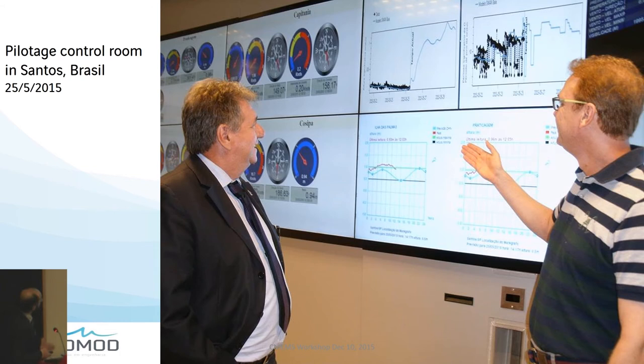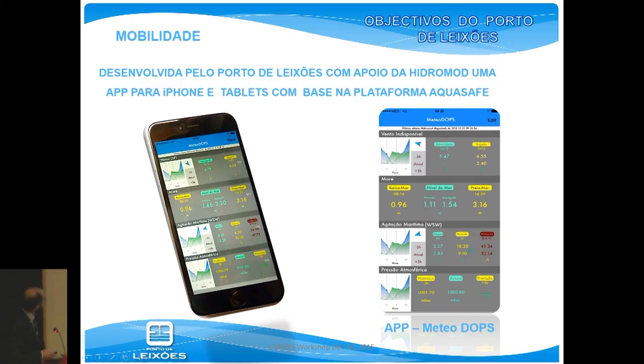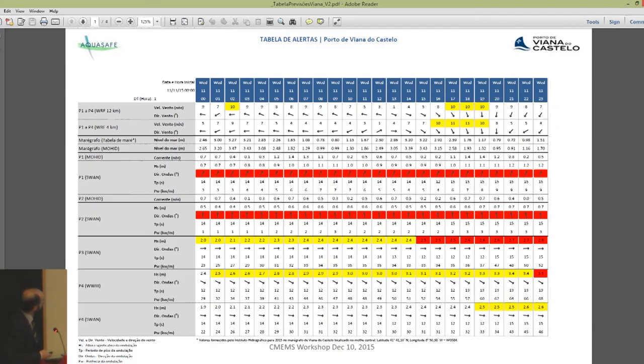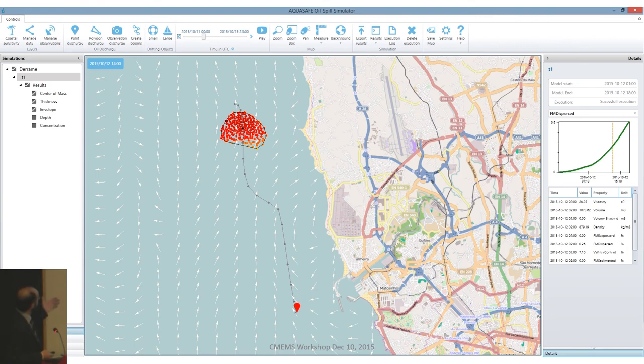So this is how this is used. In this case, in centers, in the pilotage control room in Leixões, in cell phones, I will talk a bit about this in the next presentation, which I think I have to do. In web pages, the previous was the Port of Leixões, this is the Port of Setúbal, this is for the Port of Viana do Castelo, this is a report that is sent every day by email. So this is what our clients and users see. This is an oil spill in the area of Leixões using the operational forecast that is being made for them.